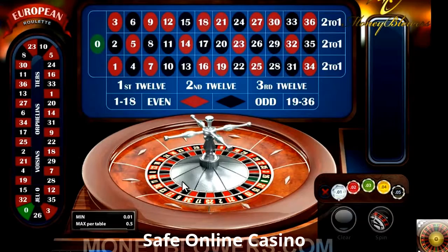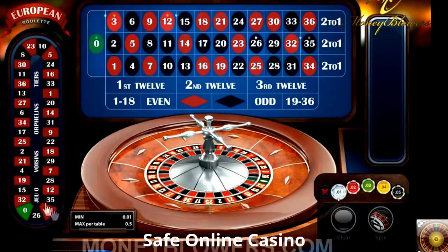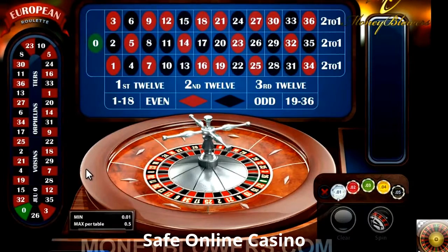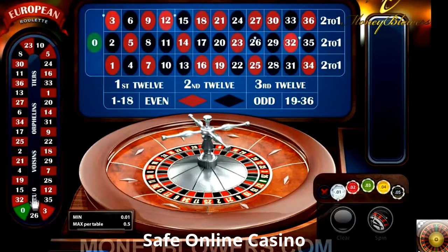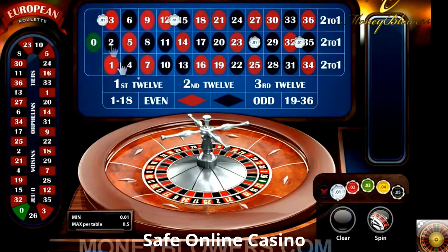I want to tell you about an interesting feature specific for the European roulette, namely, oral bets. Oral bets are made not on the playing field but on the roulette wheel. An online casino has a projection of the wheel, where you can place bets of different types. I'll tell you now about them.